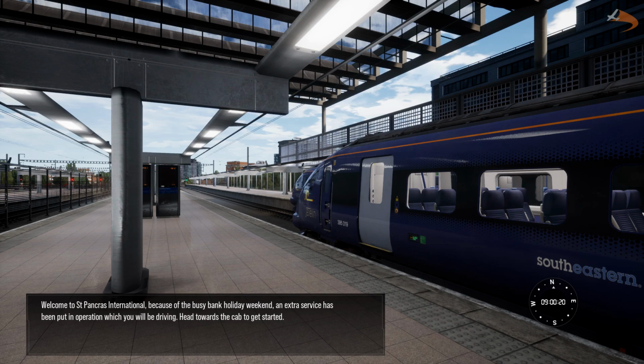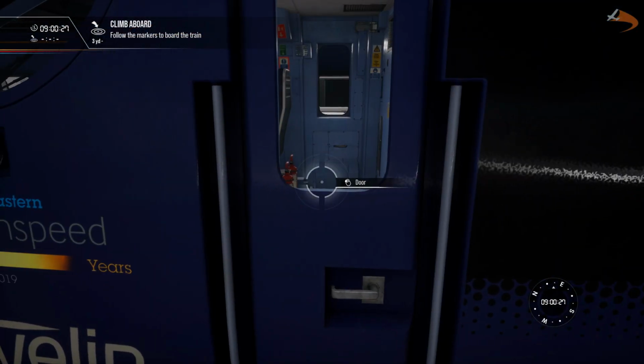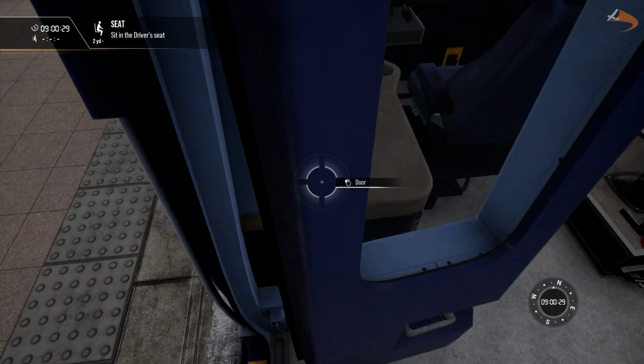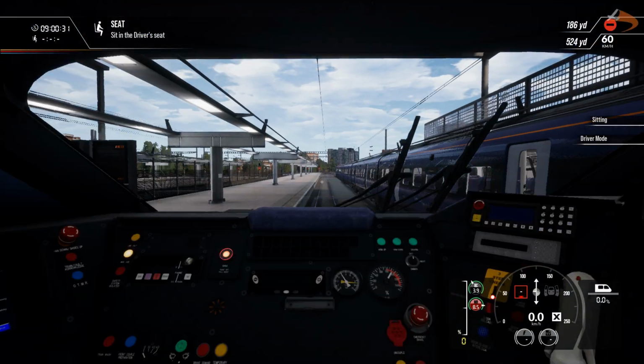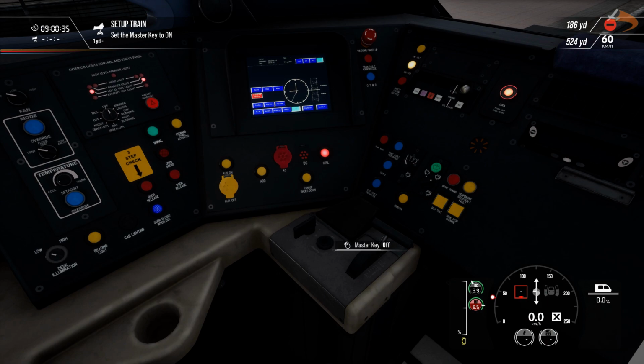So hey there, Drawyah here, and welcome back to Southern Games Transmod to Southeastern High Speed. Back in the Class 25 again, back in the Javelin. Today taking a run on an extra service to help cope with the busy bank holiday traffic. So set the train up, prepare ourselves for departure and get onto the route shortly.